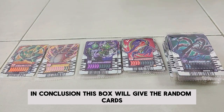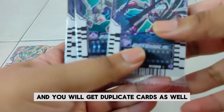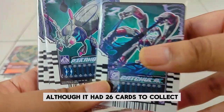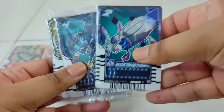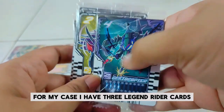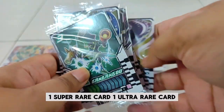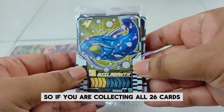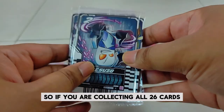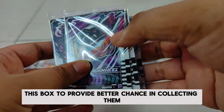In conclusion, this box will give random cards and you will get duplicate cards as well. Although it has 26 cards to collect, I'm afraid that you won't collect them all. For my case, I have 3 Legend Rider cards, 1 Super Rare card, 1 Ultra Rare card, 3 Rare cards and 12 Common cards. So, if you are collecting all 26 cards, you might need to buy more of this box to have a better chance of collecting them.